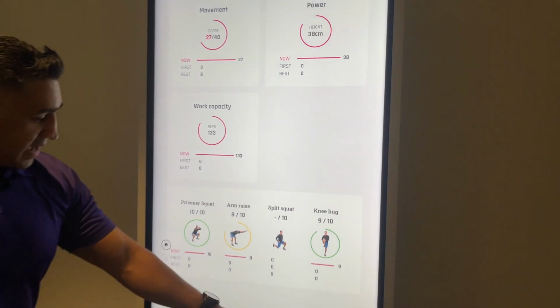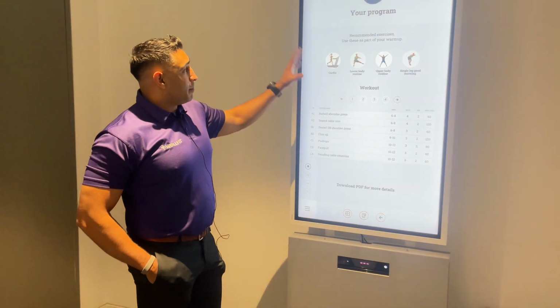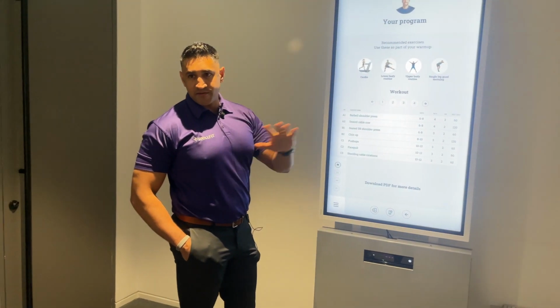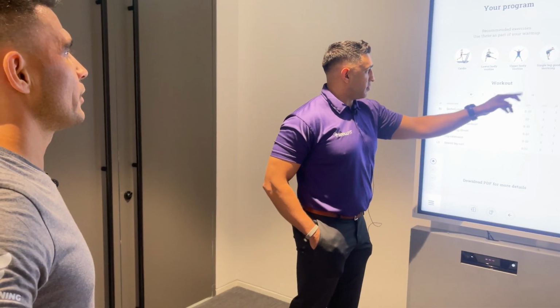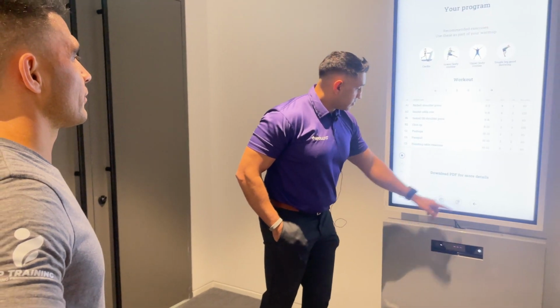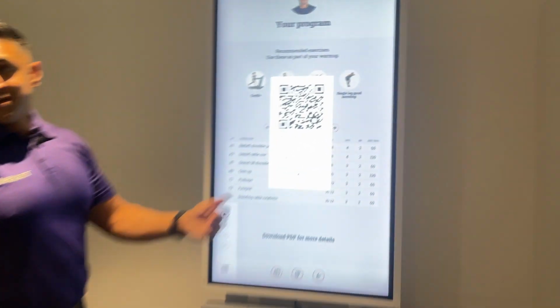And then if we go next, this is also another magic. The AI and the machine learning now spits out, based on everything that we've done with you, a custom program. You said you wanted to train 5 times a week. Here's your workout 1, 2, 3, 4, and 5. There'll be a 5th workout there. Very clever. All of that is there. And you can download the PDF for more details. So there's again another QR code. Scan it and you download.